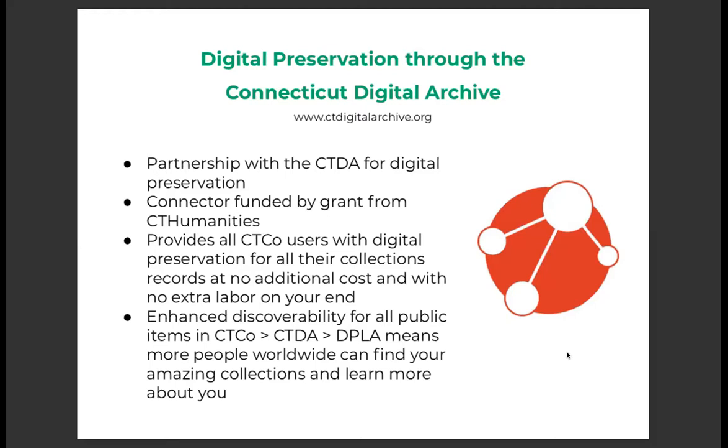So what we've done with these funds from Connecticut Humanities is built a software connector between Connecticut Collections and the CTDA. And this does two things. It offers permanent digital preservation, because this is what the CTDA does, digital preservation for all of the materials that you have in your Connecticut Collections system, whether they're public or not. In addition, it also makes publicly designated items visible on the CTDA.